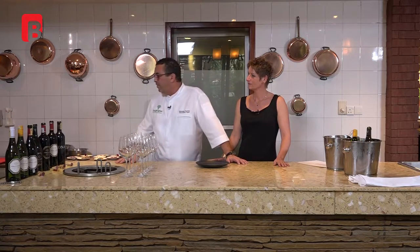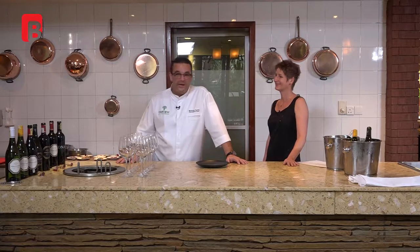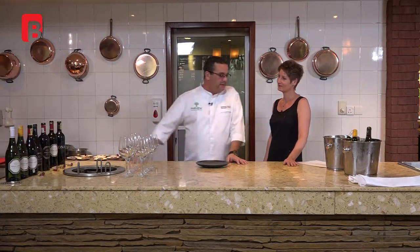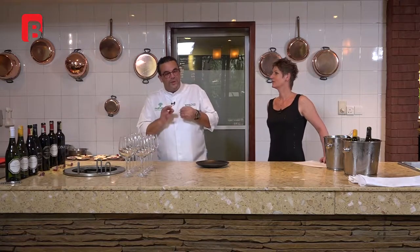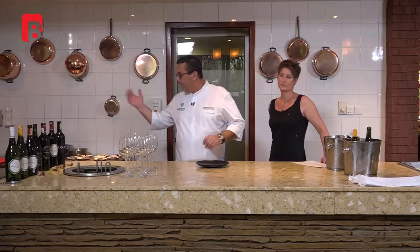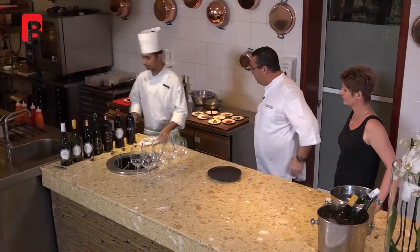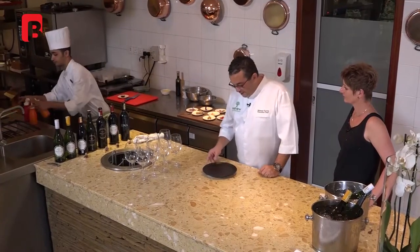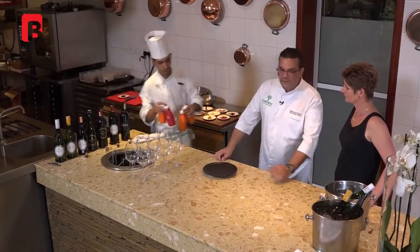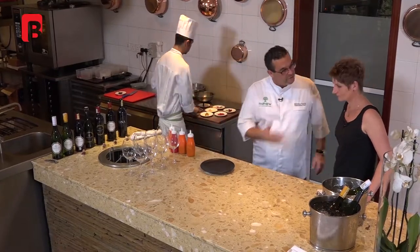Let me introduce one of my chefs here at the Pango, who will make the first course, which is the terrine of chicken breast and chicken liver, and then we chose a little sweetness and bitterness with it to give it a harmony together. So Tariq, let's start with the terrine, and at the same time, Jeanet is going to talk about the wine. And why did you choose this wine?